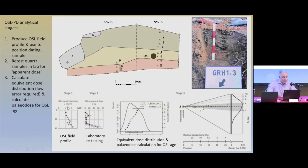So we take a series of samples in the field, we put them through the field instrument, that gives us a field profile. We then retest those same samples under laboratory conditions and try to see if we can reproduce that signal. If we can, that means that the quartz sample is a very good one and it will reproduce a reliable age for that terrace. If there is a big difference, we would have to discard that sample as being unreliable because there's some erratic behavior with some of the quartz in some of these sites.